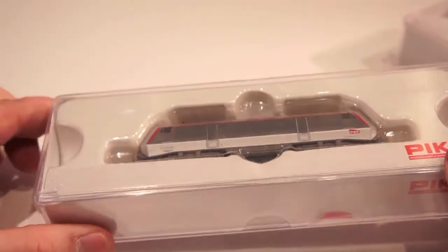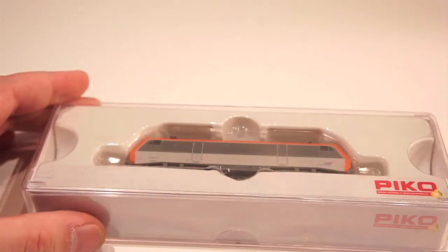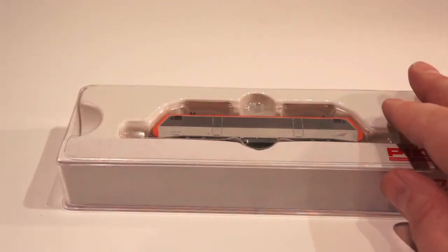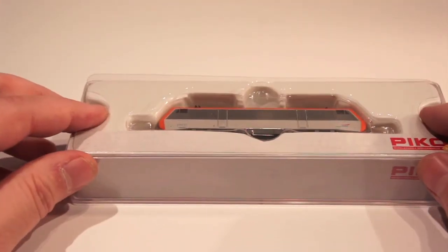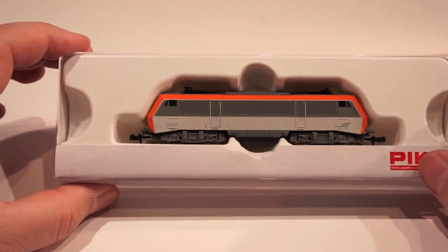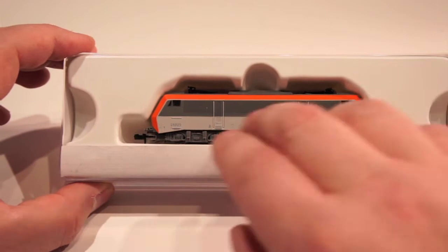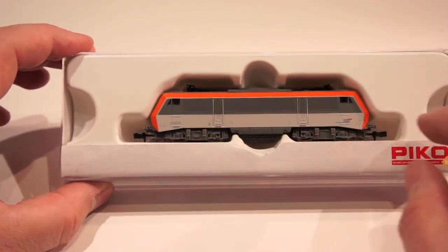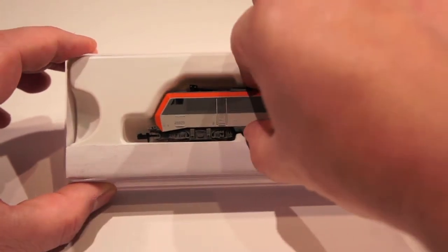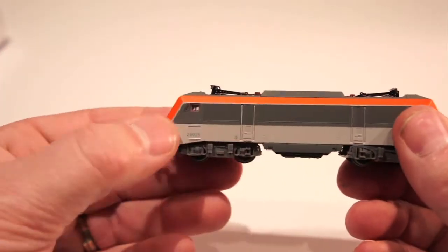So let's take a look at both of these, or at least let's take a look at one. We'll take a look at the orange one, because they're both fairly identical other than the cosmetics. Opening it up, one of the great things about N scale is the fantastic cases we get, no cardboard boxes to disintegrate and wear down. I've had this one for quite a while, so I have lost the original plastic insert that protects the locomotive in here, but as you can see, it's necessary, but not required. There it is, very simple to remove it. There are nice little recesses there for your thumbs, and here it is.